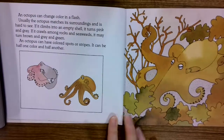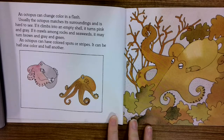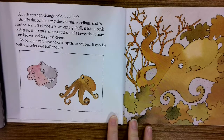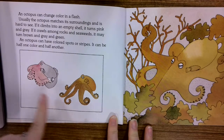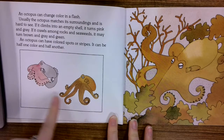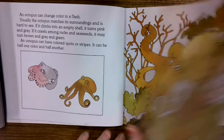An octopus can change color in a flash. Usually the octopus matches its surroundings and is hard to see. If it climbs into an empty shell, it turns pink and gray. If it crawls among rocks and seaweeds, it may turn brown and gray and green. An octopus can have colored spots or stripes. It can be half one color and half another color. So here, this one's half one color and half another color. So they are masters of disguise or masters of camouflage. They can blend in with their surroundings really well.